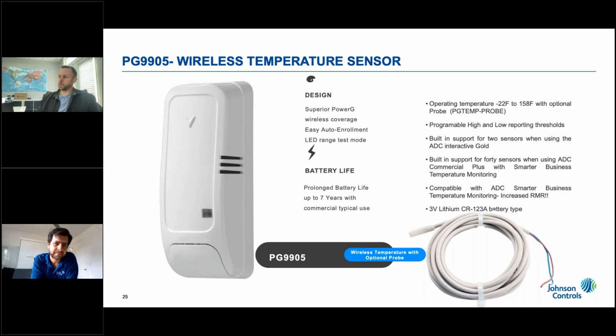You go in and you set the high and the low reporting thresholds, and there's things that you can do at the panel. But the biggest thing about this one, especially if you have the Alarm.com Commercial Plus package, is the remote reporting and what you can do from Alarm.com. So that's what I want to jump into. Here, as you see, it says compatible with Alarm.com Smarter Business temperature monitoring, and you can increase the RMR.